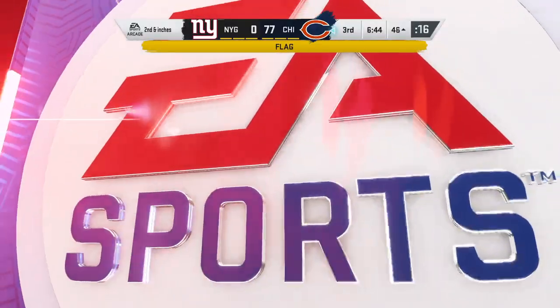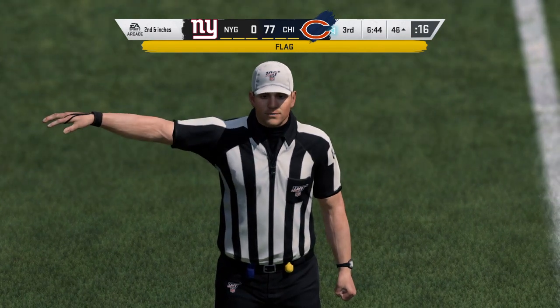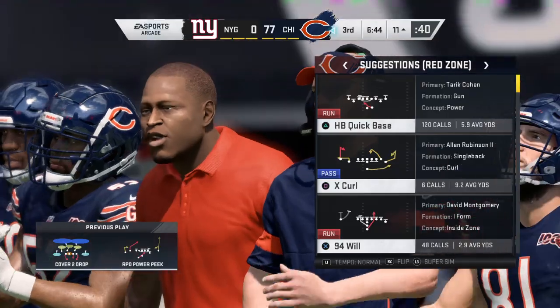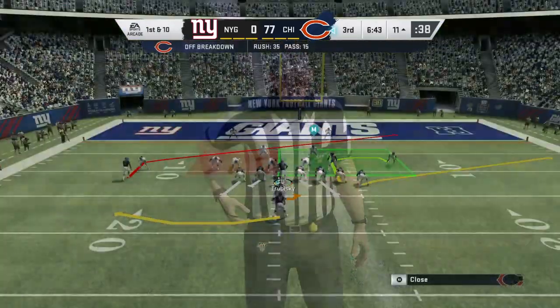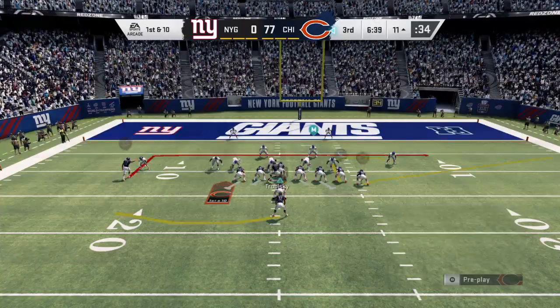Oh, that's a face mask. Certainly looked like it. Indeed, here come the flags. Defense. So they will accept the penalty and move forward. Now it's 1st and 10. A big mistake, especially when you factor in the personal foul yardage.